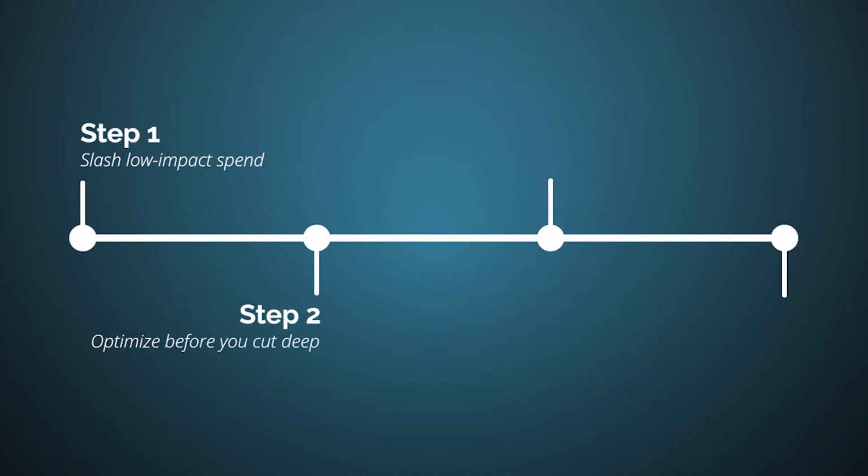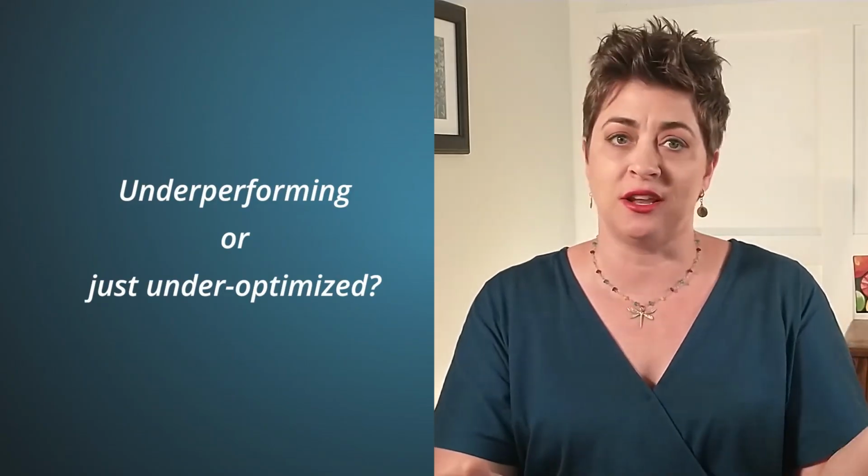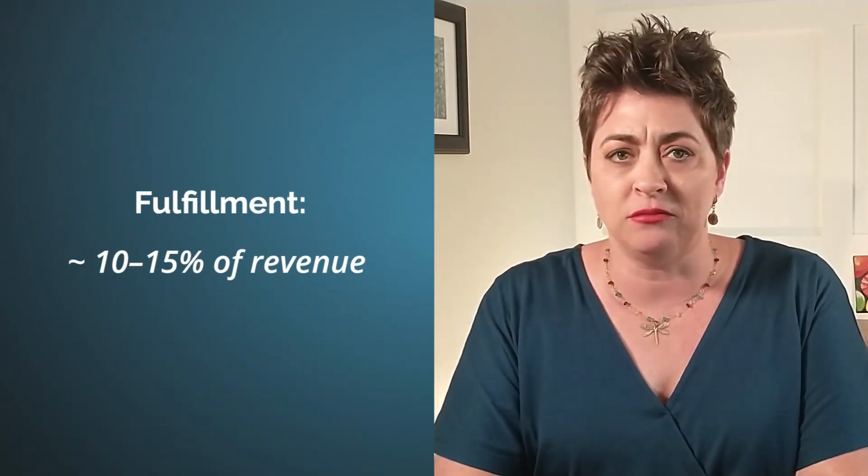Step 2 is to optimize before you cut deep. Not every cost needs a machete. Sometimes a scalpel works better. Before you start slashing, take a minute and ask, is this cost underperforming or just under-optimized? A few smart adjustments can deliver surprising savings without sacrificing performance. Let's start with fulfillment. The industry benchmark is 10 to 15% of revenue. If you're above that, don't panic, just optimize.